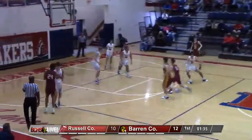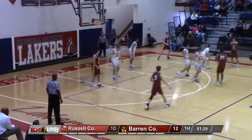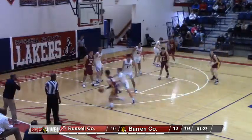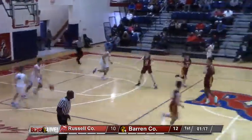Brooks deep on the right side. Griggs back to Brooks. Fakes the 3. Goes baseline. He's cut off. Back out it comes to Porter. Loops it over to Griggs. Griggs trying to penetrate in the lane. Has nowhere to go. Bounce pass back out to Pointer. Pointer driving in the left corner. Pulls up with a jumper. No, air ball. Grayson with it for Russell County.